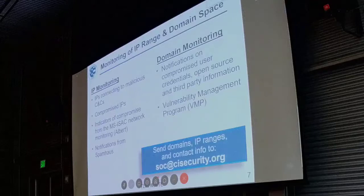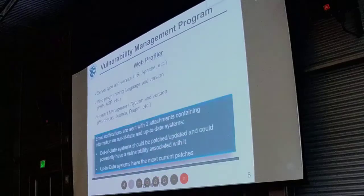So we're always taking a deep dive. Our analysts are keeping an eye out for anything that looks fishy and immediately alerting our members if we see any .gov, .edu, .org being exploited. Within the IP and domain range monitoring, we also have two other vulnerability management programs. One is a web profiler and the other is a port profiler. I just want to touch on this quickly.